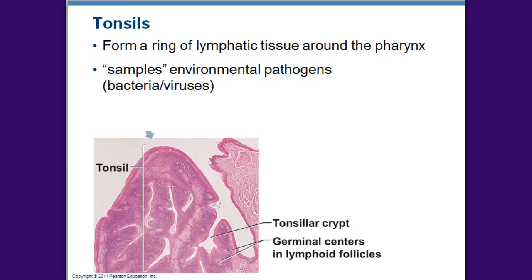Tonsils. The tonsils are little lymphatic organs or patches of lymphatic tissue that you find around your pharynx, which is the back of your throat. Wherever you have a common passageway for both food and air, it's referred to as pharynx. And then when that splits, you get your trachea and your esophagus.